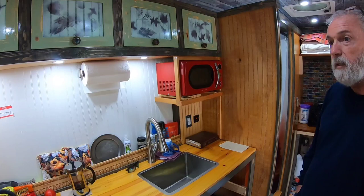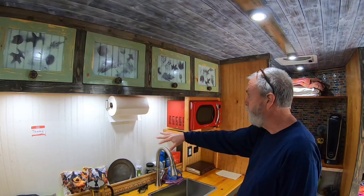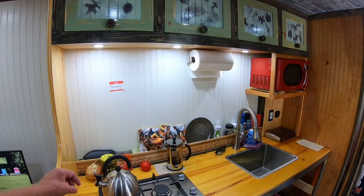Really, really do. And your wallboard here, let's go ahead and talk about that. Yeah, it's all the way around. I plan on putting some peel and stick up here, behind here, to make it look more kitcheny, like a different room. But I guess that's 1/4 inch plywood. Not tongue and groove, but beadboard. They call it beadboard, if I remember correctly.